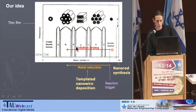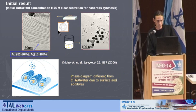and to obtain some uniform metal nanostructures this way. And the initial results, this is already a few years old, by Olga, indeed we were able to obtain, maybe even not at a high yield, but still obtain something like that. And it worked this way.